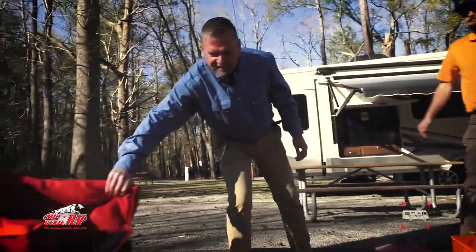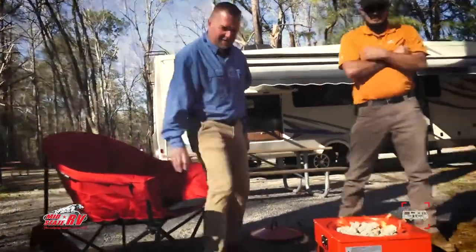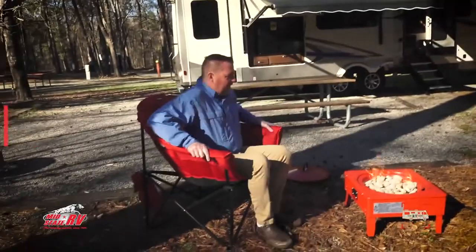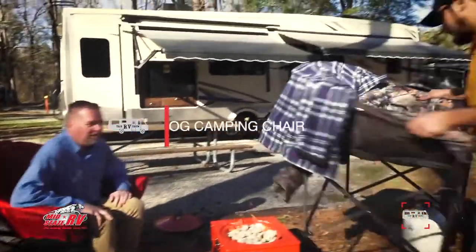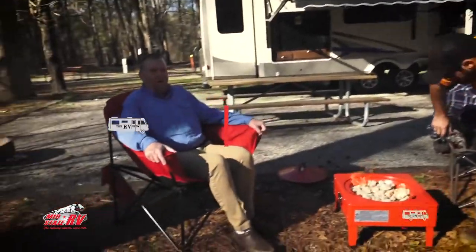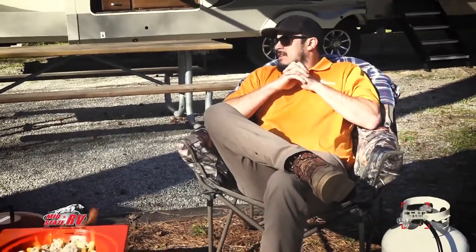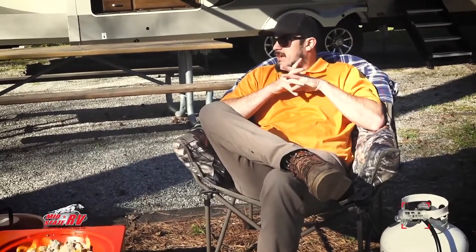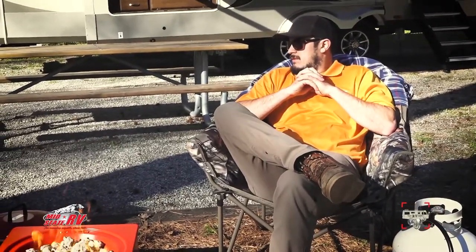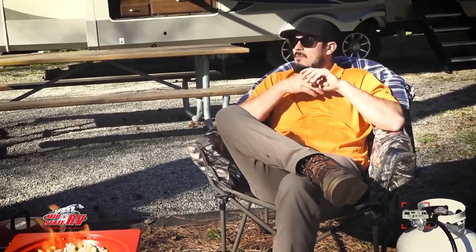Check this out. I could sit right here. Let me see. Oh, man, I'm getting some good heat off of this. And we carry these chairs at our Mid-State RV store, which is right across the street from our sales department. What's the square footage of the store? 7,000 square foot. That's bigger than Walmart. Well, we're not Walmart.